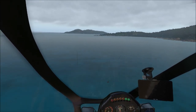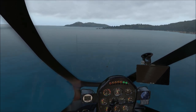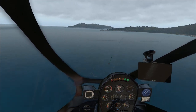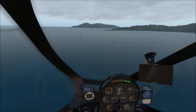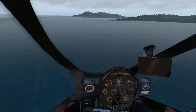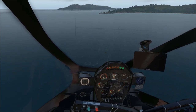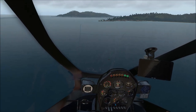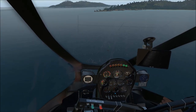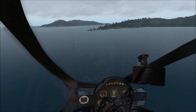Alright, so our plan is we're going to go straight ahead here, and I'm actually going to turn on the autopilot for a moment. This thing does have a rudimentary autopilot, so let me just make sure that we are pointed in the correct direction, like right there. And we'll also put on the altitude hold just to make sure we don't go into the drink. And it'll pretty much hold this attitude all day long.